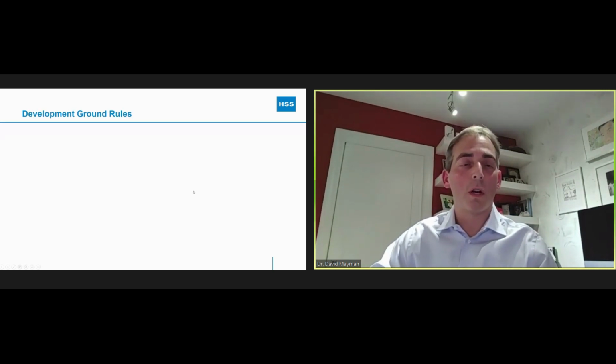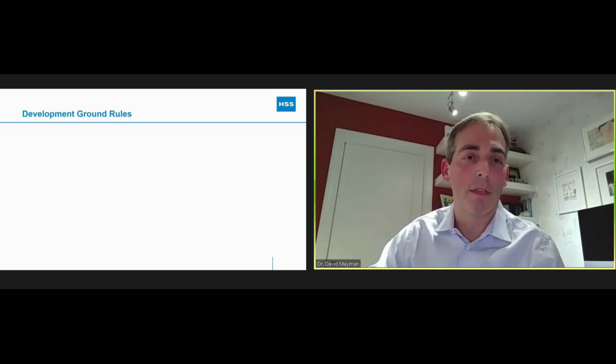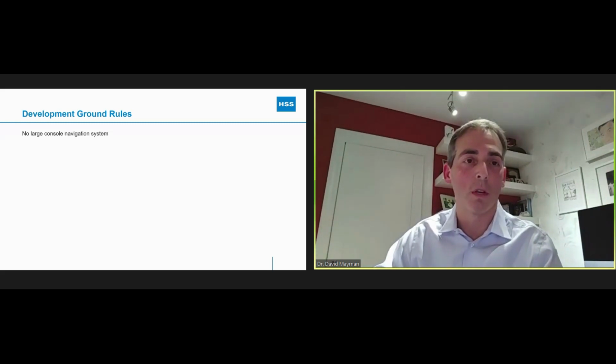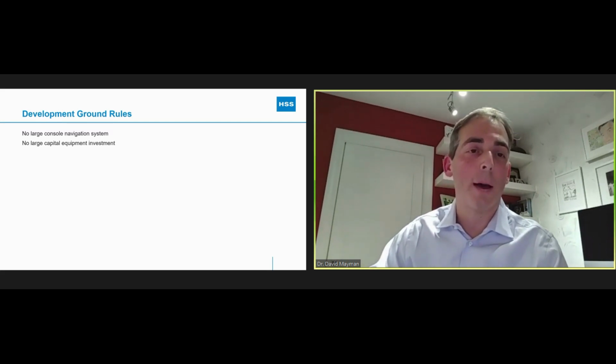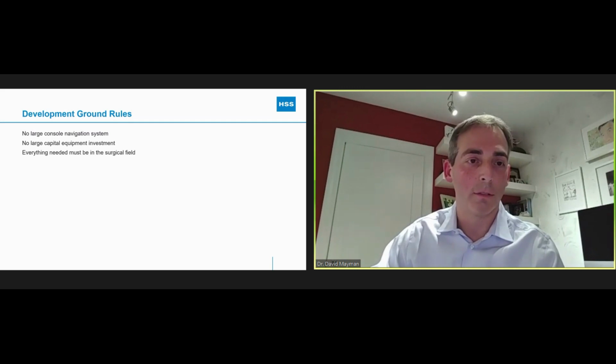So when we talk about a simple accelerometer-based navigation system, through its development, there were some very strict ground rules, and they were ground rules to make sure that it was something that surgeons would want to use. So if we look at those ground rules, first of all, no large console navigation system that needed to be in the room, no large capital equipment investment. Hospitals just don't want to spend money on this stuff.